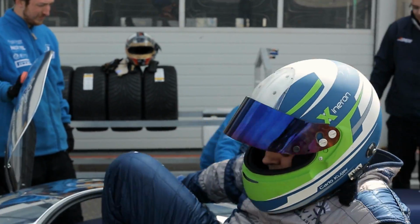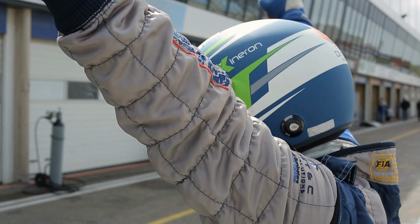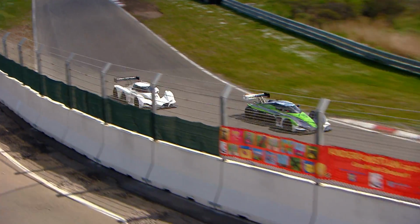No, not really. You can step in and go quickly, but you need the experience to get the last couple of seconds. And compared to the guys who have got experience in this car, well, it all comes down to, I guess, the biggest balls.